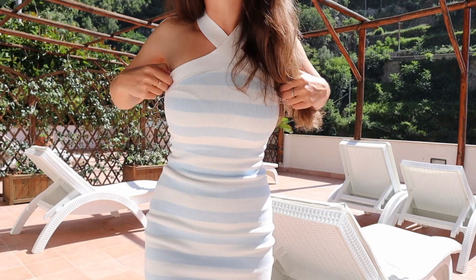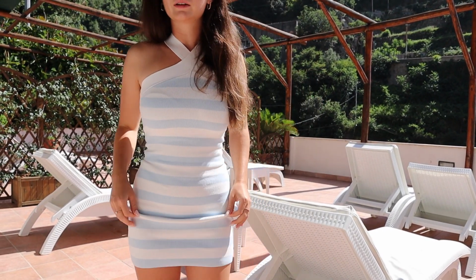So today we're going to visit Positano. I'm really excited to see this little town. And this is what I'm wearing today. I have this little dress from Aritzia. And now I'm just going to go do my hair and I'm going to be ready to leave.